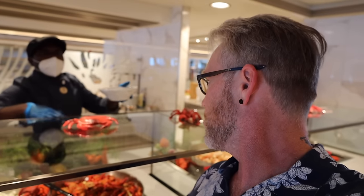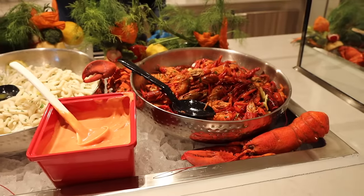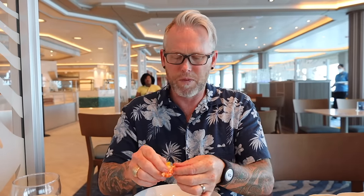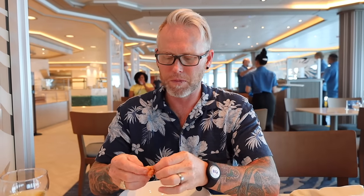So when you say local, they come from California? California. Okay, California crawfish. I'm used to the Louisiana swamp crawfish, but this ought to be interesting. All right. We're gonna go ahead and pull out the poop. Bland, very bland. You're gonna need to dip these. These are not like back at home, y'all.